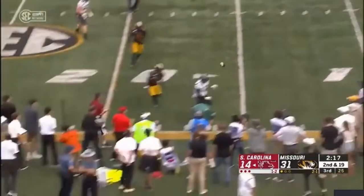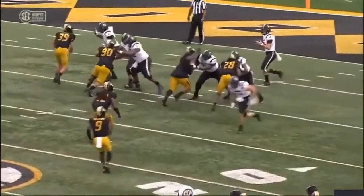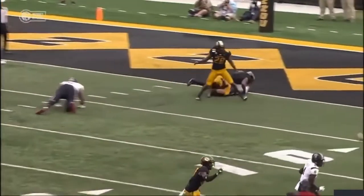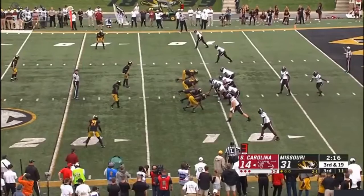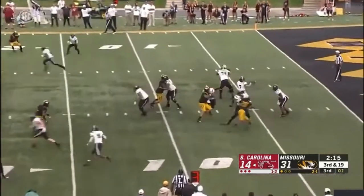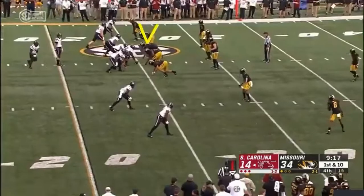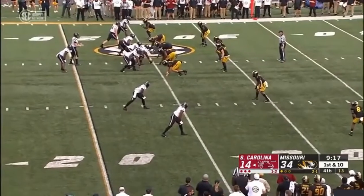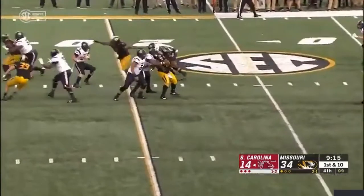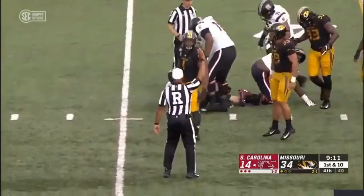Nice swim move. Back to back, great play. Boom, right over the top. That's excellent. Nice tackling fundamentals, too. That's going to be a penalty in the NFL, but, you know. Nice swim move again. Easy. Easy sack.